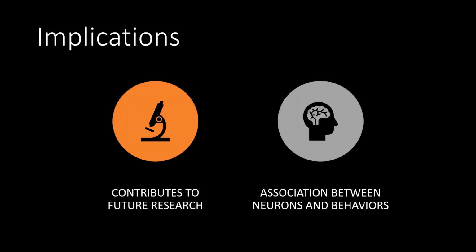Implications of this work are that it contributes to future research. For example, any research in the future that requires the silencing of the unc-18 gene can use this tool to do so. This allows that gene to be knocked out so that we can further observe the effects of chemical communication on organismal behavior, and it sets a blueprint for future tools that are meant to knock out other genes entirely. It also, combined with other research findings, can help us gain a better understanding of the association between individual neurons and behaviors, which has applications across multiple species.